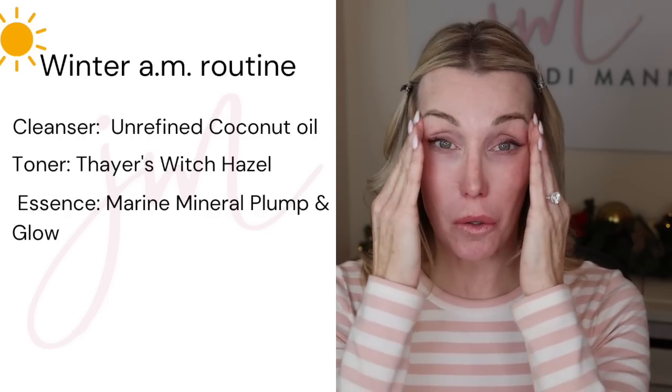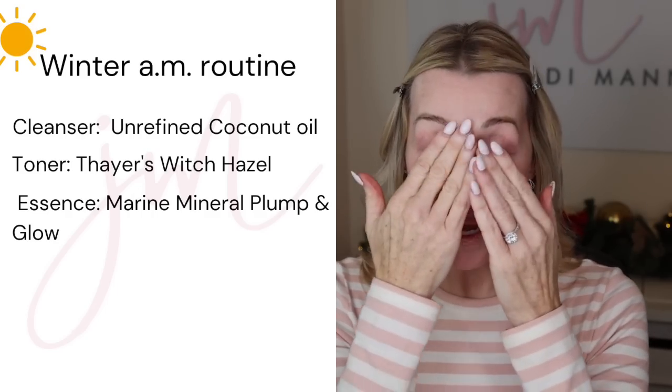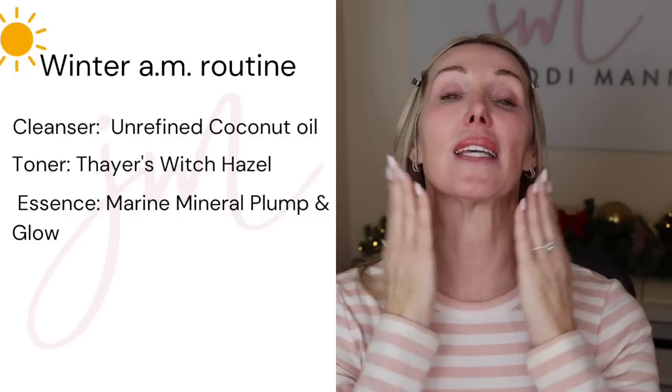It is such a refreshing feeling. It doesn't have a fragrance to it. It's an essence, so you'd wanna use it after your toner, but before your serum. I just love to rub it all over my skin, and I'm going to definitely use this in the summer as well. This is going to become a year-round product for me because I love how healthy and glowy it leaves my skin. It also feels very hydrated and nourished and moisturized, but it's not thick at all. It's not tacky. It dries down to nothing.